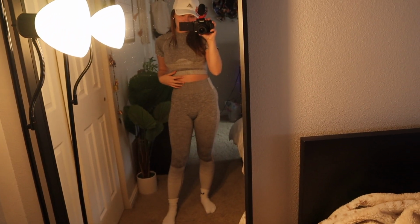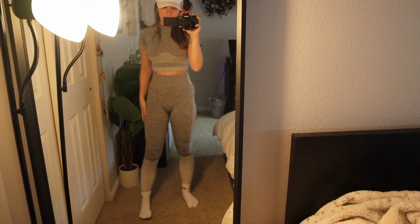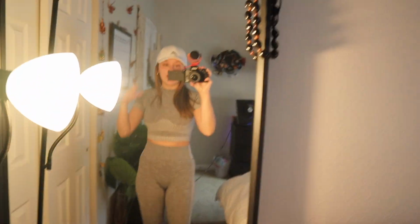First things first, she gets up around 7:30. Sometimes it said like 6:30, and she gets to the gym by like 8, sometimes 7:30, depending. So I got up at 7:30. We're gonna go to the gym by 8 today. This is what I'm wearing to the gym. This set is from Amazon. I'm wearing my Nike socks, and then I'm wearing an Adidas hat from Costco actually.